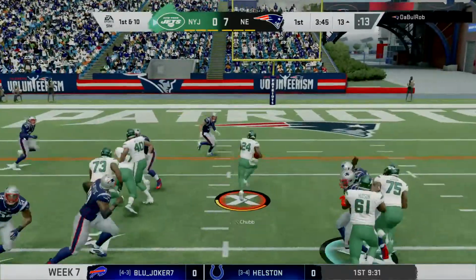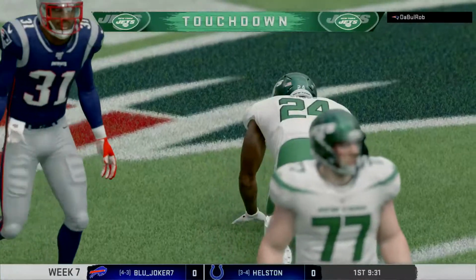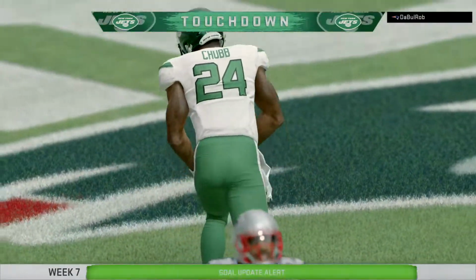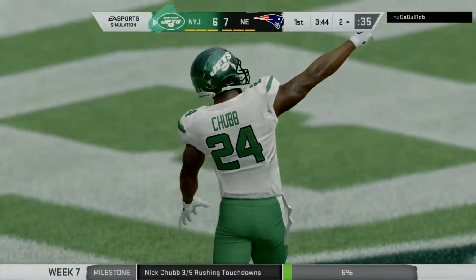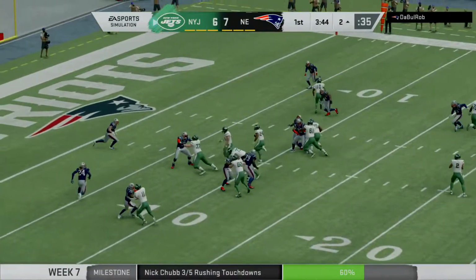On first down, they'll run with Chubb. And he's in. Touchdown, Jets. Nick Chubb, his 3rd touchdown now on the year, as his guys are on the board here in this first quarter. And there you go.